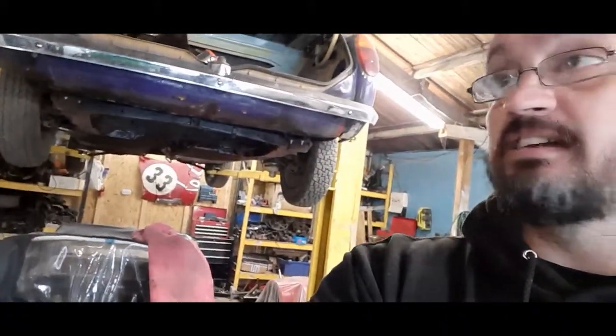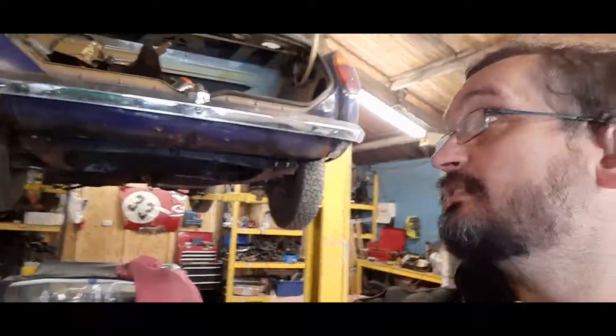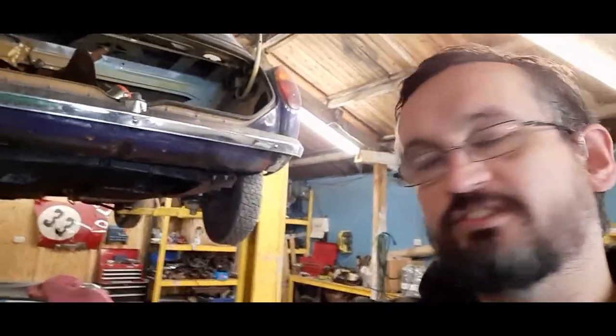So my intention is to set up the cameras, light the heaters as it's quite cold today, and then crack on with the shed and sorting that wheel arch out.